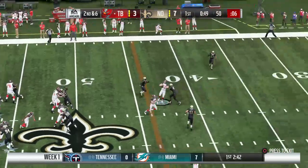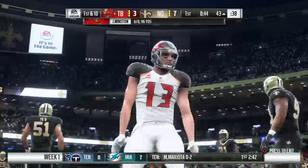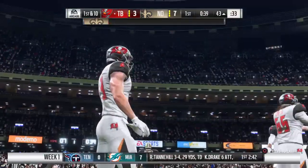Winston now from the 50. Over the middle to Evans. And he'll get it down here to the 43. A familiar ring to that one. Winston to Evans for the Buccaneer first.